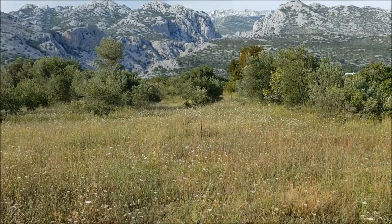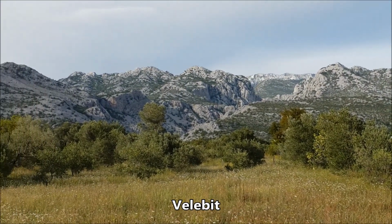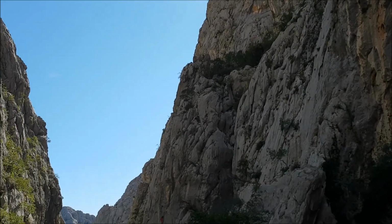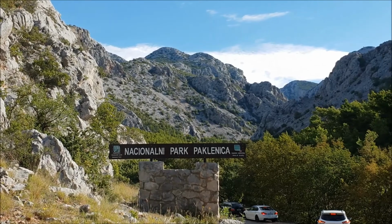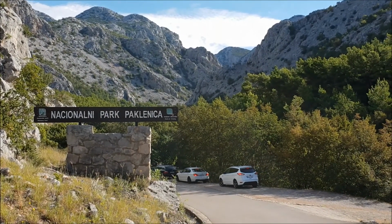The Paklenica National Park is a part of Velebit, the longest and probably most famous Croatian mountain. The park's most characteristic features are two deep gorges, Velika and Mala Paklenica. The entrances to the national park are also named after them.